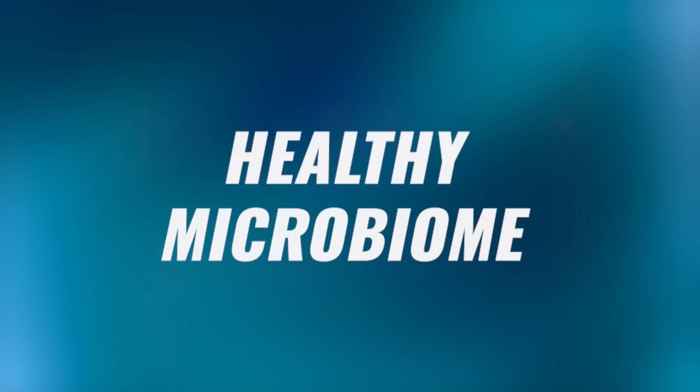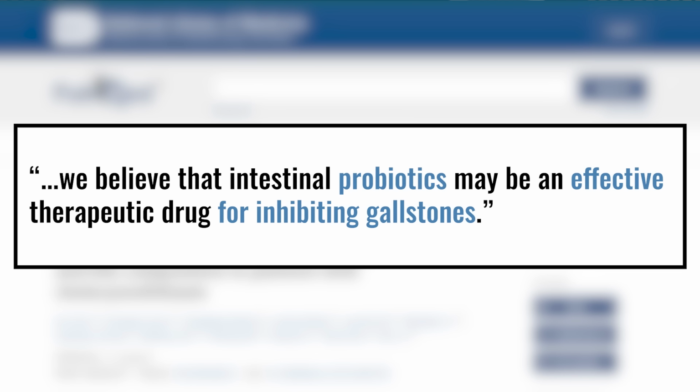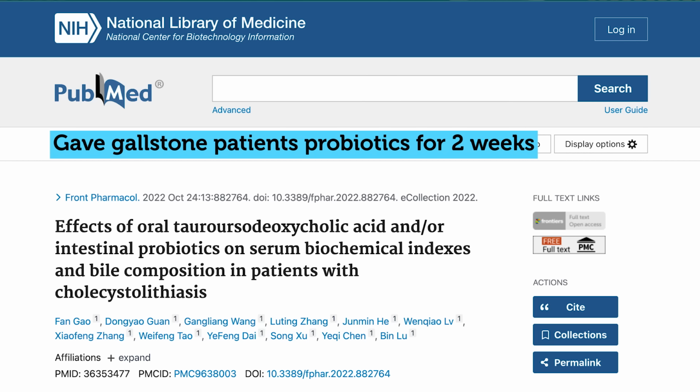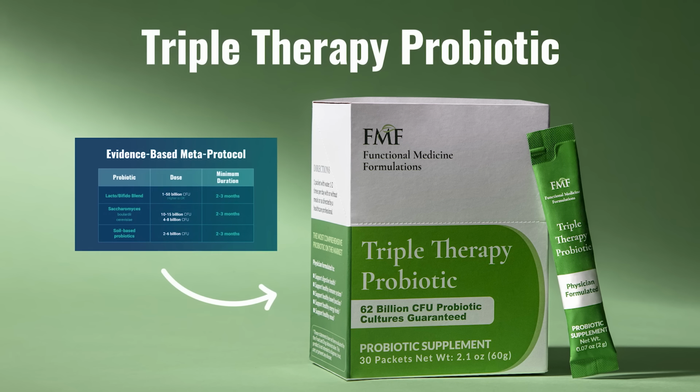So firstly, how do we support a healthy microbiome so that we are converting and creating the appropriate amount of secondary bile acids? Probiotics. Quoting a 2022 randomized control trial, we believe that intestinal probiotics may be an effective therapeutic drug for inhibiting gallstones. In their study, they took gallstone patients and gave them probiotics for 2 weeks, and in only a 2-week interval, they were able to measure and demonstrate that the people taking the probiotics formed less of those pesky secondary bile acids.